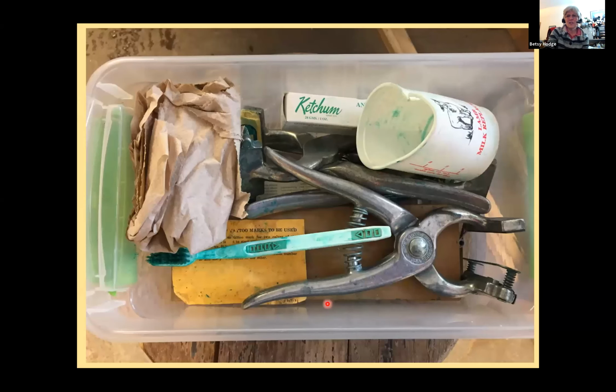So this is a tattoo pliers with a rubber pad, little springs. This one has some foam I put on it. The other one has cork. They all work. You just want to make sure when you squeeze it, they squeeze and they're straight, because you don't want to be digging holes in one part of the ear and not hitting the other.